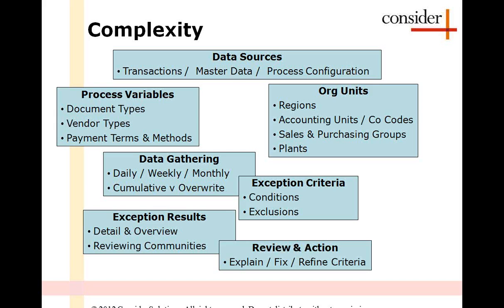In terms of exception criteria, thinking through the conditions, so what specifically do we need to identify to know that the exception being reported is not a false negative, and it is accurate in terms of identifying specific conditions with respect to that exception, and excluding anything which is okay in given scenarios.